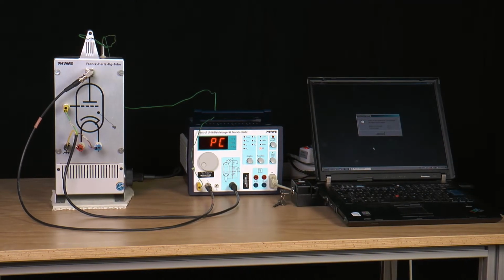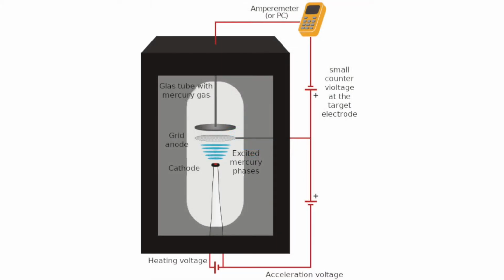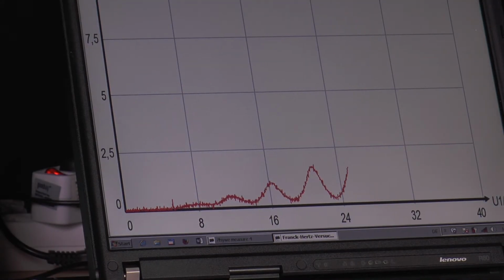A second experiment with mercury instead of neon is based on the historical original and is completely analogous. The mercury in the tube has to be converted into mercury vapor by heating it up to 200 degrees Celsius. When using the mercury setup, the acceleration voltage is slowly increased from 0 to 60 volts. Qualitatively, the observation is identical. The collector current first increases, then decreases abruptly, and at the same time a horizontal light strip appears at the upper grid anode, this time in blue.